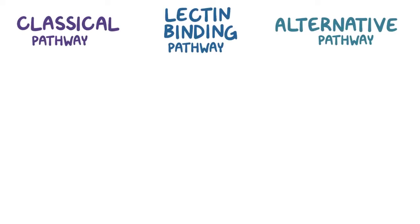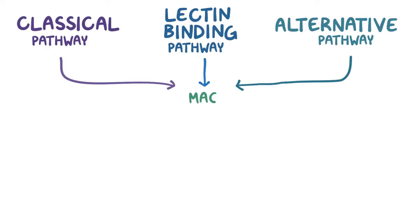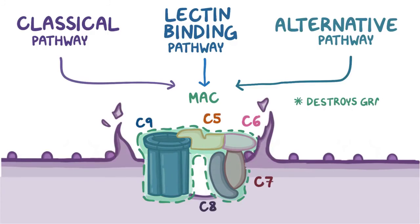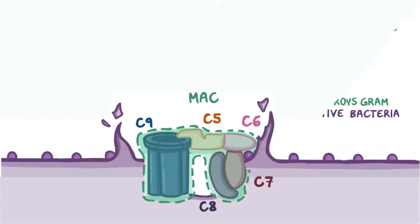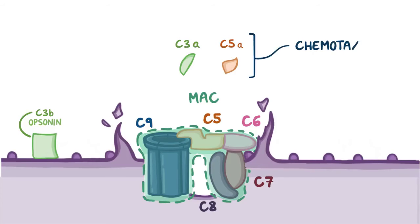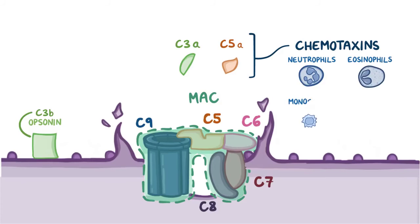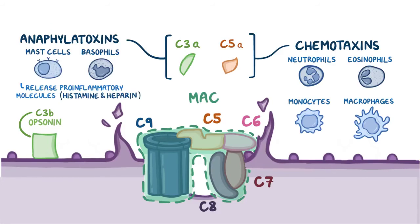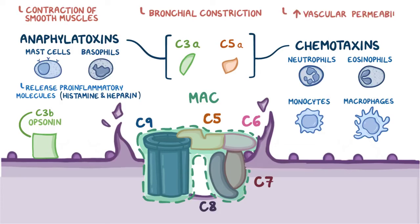So all three pathways start out a bit differently, but they all end the same way, with a membrane attack complex. And this again is a protein complex that creates a hole in a bacterial cell membrane, which effectively destroys mainly gram-negative bacteria. But the various complement fragments end up playing an important role. In addition to C3b serving as opsonins, other fragments like C5a and C3a also act as chemotaxins, which recruit neutrophils, eosinophils, monocytes, and macrophages to the site of inflammation. C5a and C3a are also anaphylatoxins, which means that they help basophils and mast cells degranulate, releasing pro-inflammatory molecules like histamine and heparin into the area.